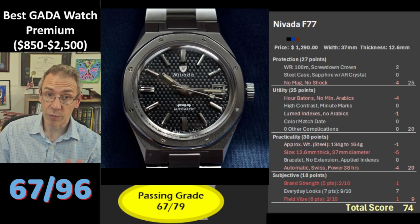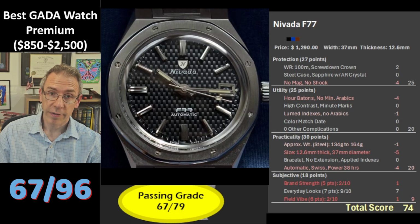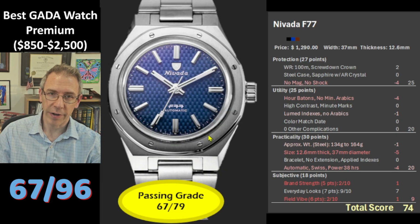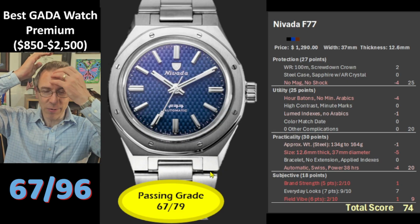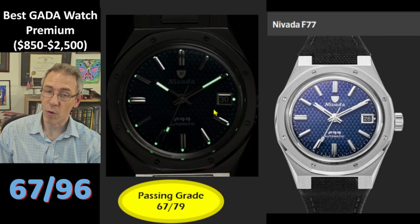Everything else about the watch is really cool. The basket weave, these little screws around here. It's kind of Audemars Piguet inspired. It's definitely Audemars Piguet Royal Oak inspired. All right, let's take a look at the loom. Loom is horrible. Very poor loom.